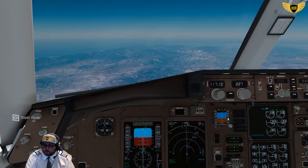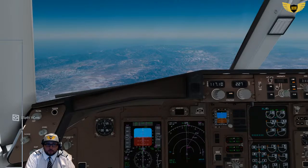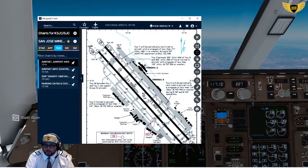We're going to do just auto brake 1 today as well. Auto brake 1. The taxi we want to get to is the end of the runway. Show you the charts here. So we're going to be landing 31 left here. We're going to pretty much roll all the way to the end here to Lima. We'll take Lima straight across and into the north cargo ramp, which is where we're going to park. So all the way to the end, Lima, cargo ramp.